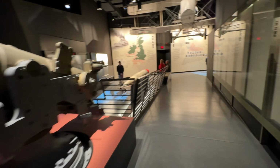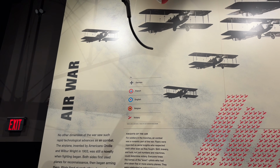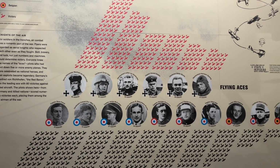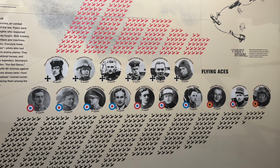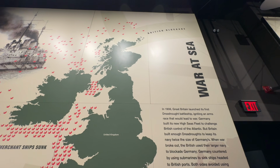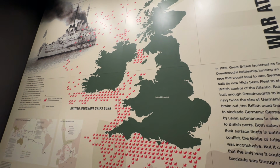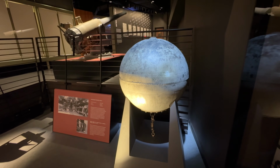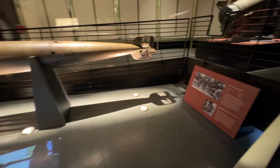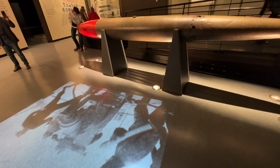What we're in is all in the main part of the museum, so when you pay your general admission, you'll see most of everything. There are a couple other places that you pay a couple bucks extra for, but this is the air war part of the museum, and then they have the war at sea. And it's very well organized, very documented, detailed documentation of everything. Fascinating to read all of this info.